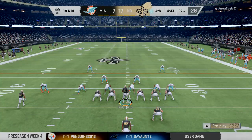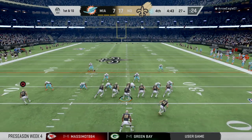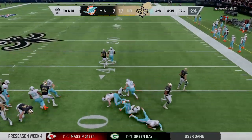The Saints offense on the field, ready to get their drive started. Well, there are two scores on the plus side. Still time here in this fourth quarter, but maybe you start thinking about playing keep away? Yeah, I think here's the situation.